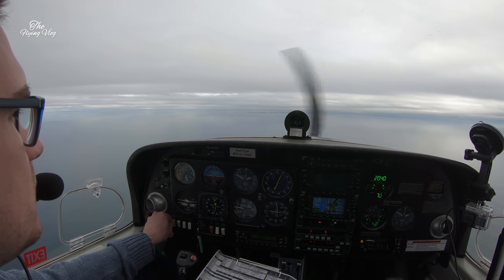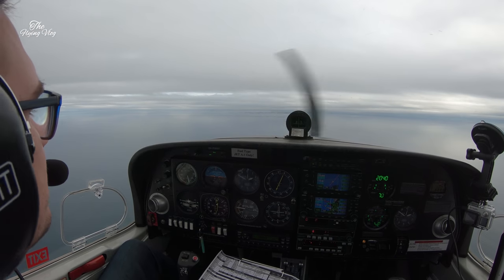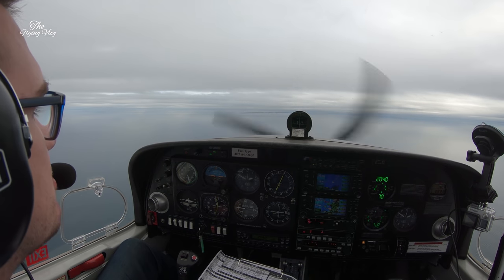And a bit sunnier now, isn't it? I don't know, I'm looking over there, it looks a bit murky. If we can get above the clouds through a gap, it might be better actually, because we can see a bit more.